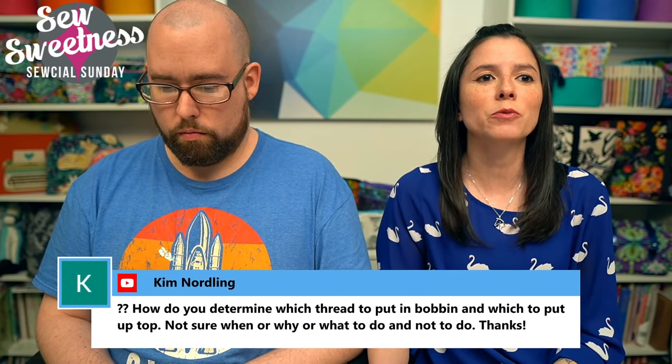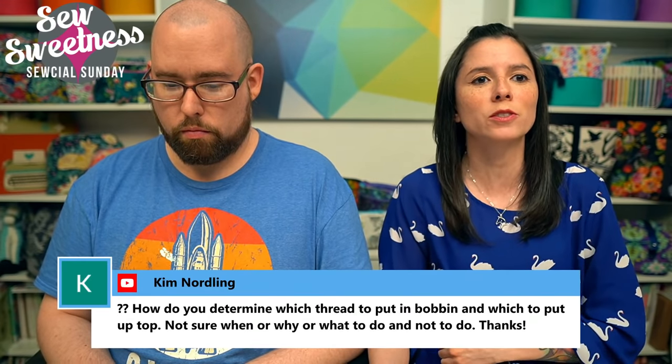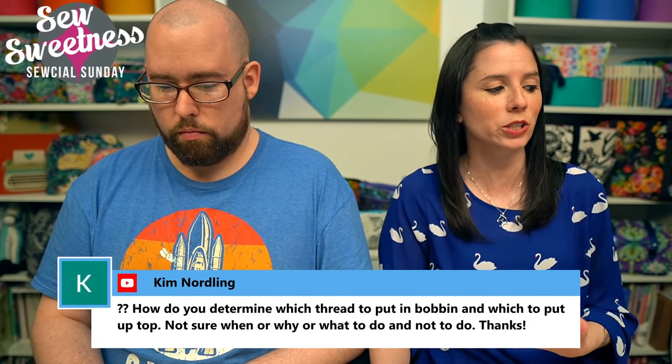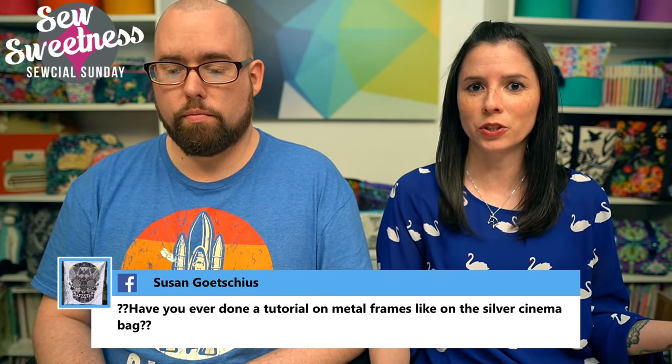Kim says, how do you determine which thread to put in the bobbin and which to put in the top? Not sure when or why or what to do and not to do. Thanks. So that's a really great question. So if you're sewing with either 40 weight thread or 50 weight thread, I usually use 40 weight thread.